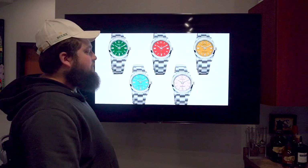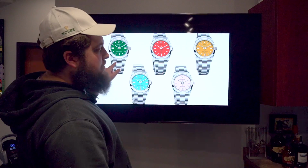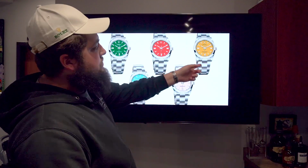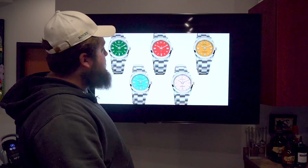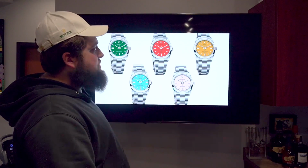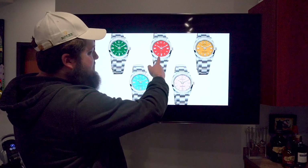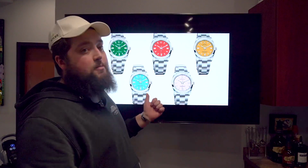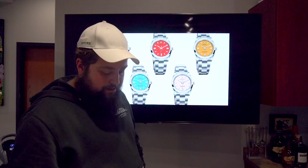So what do we have left? We have the green in a 41. The pink doesn't come in a 41. Discontinued, discontinued, discontinued. So, very short-lived for the Oyster Perpetual scene. These two I really see going up massively. If you wanted to make a long-term investment, it's probably a good idea to pick this one up. Hope for the best and see what happens.